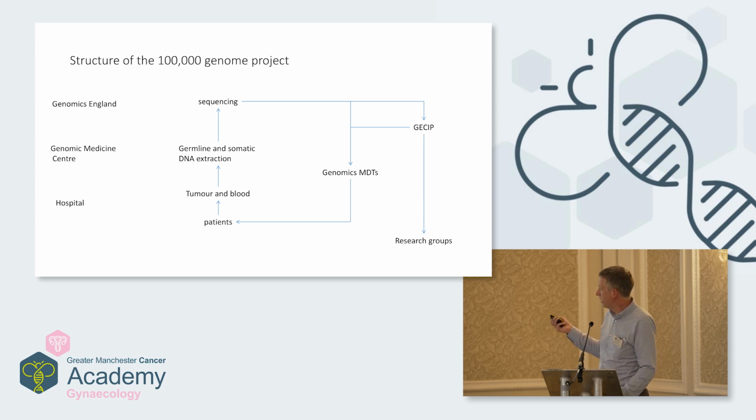The way that we did that, and I think most centres did it, was developing a genomics MDT. That now meets, I think it's still every Thursday, and it's a chance to go through the sequences that have come back, and working with the clinical scientists up in genetics, we can start to understand what the mutations that we're seeing mean. Are they likely to lead to a change in practice of the management of that patient?